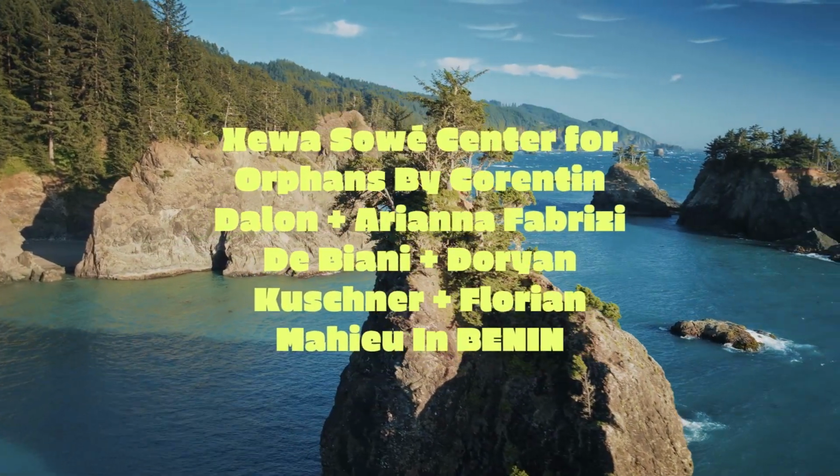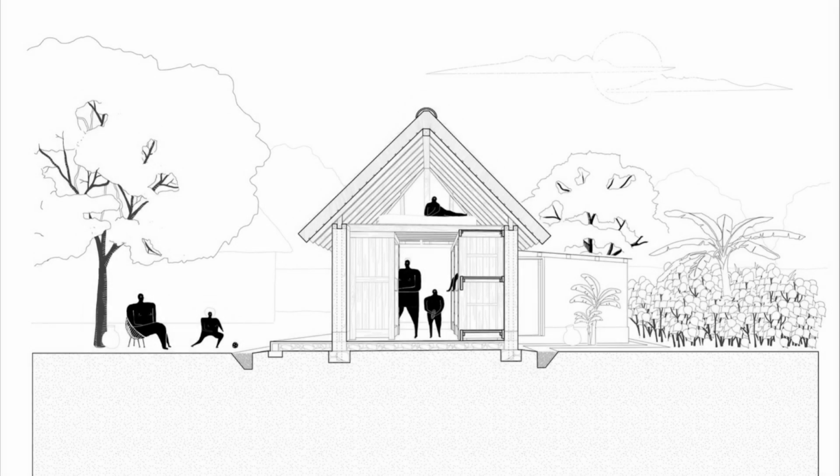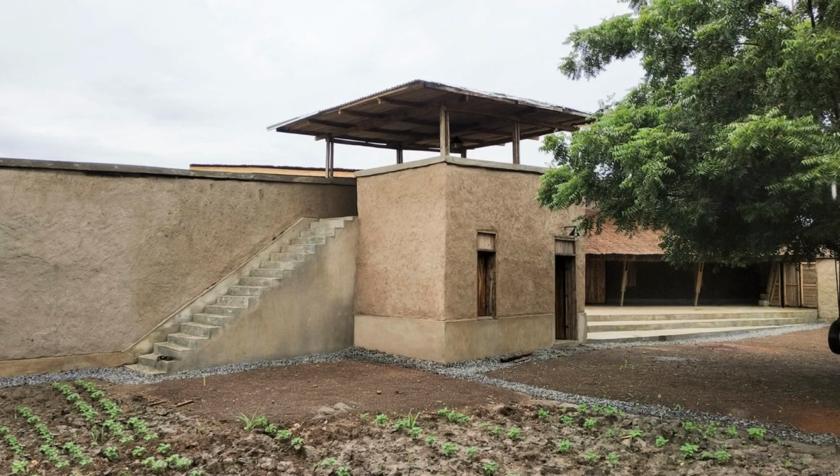All the materials, with the exception of the concrete used for the slabs and foundations, were sourced from around the village. All are within a radius of around 30 kilometers. So, a whole local economy has been generated. This proximity has reduced the economic and environmental costs of transport.